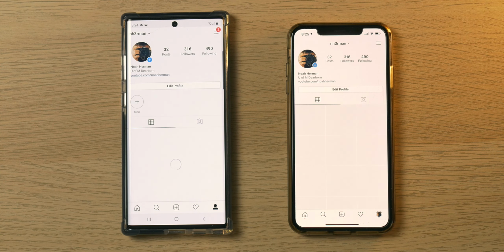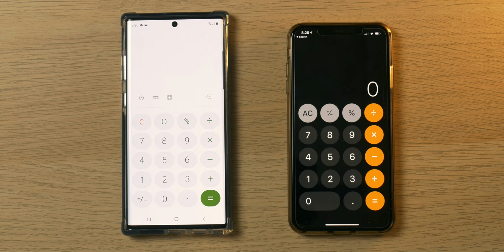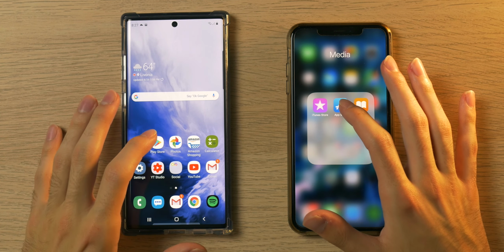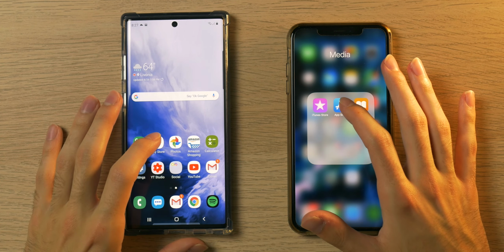Let's launch phone next. Pretty much the same there. Next up, let's launch calculator. Basically the same, a very light app. Next up, let's open up the app stores on both of these devices. And the Play Store loaded much more quickly than the App Store here. I always found the App Store to be a little bit slower than the Play Store. That's just a thing with iOS and Android.